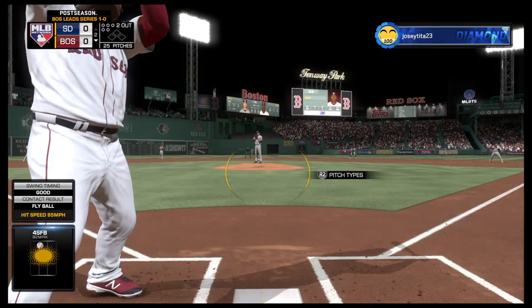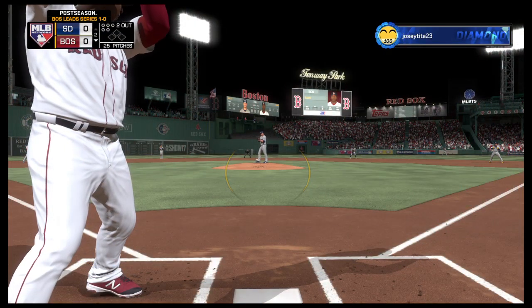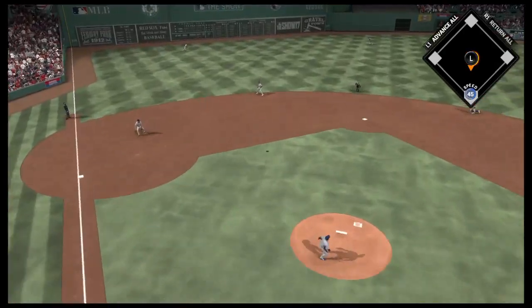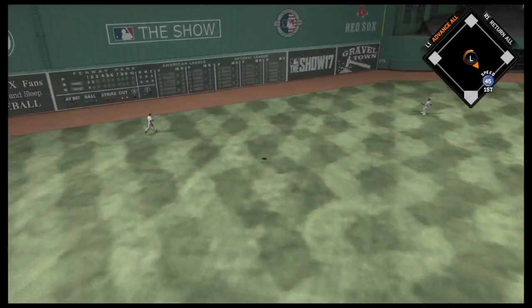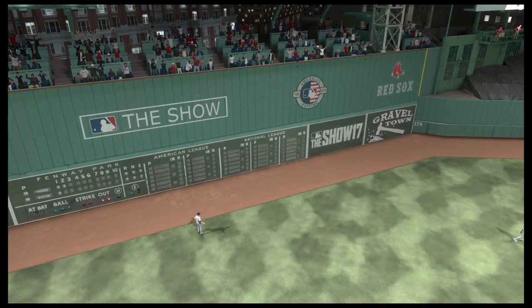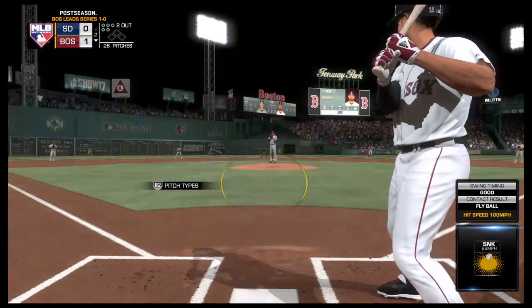Here's Miguel Sano. He'll try to make something happen with 2 gone in the bottom of the second. There's a swing and a high drive into left center field. Back goes Martinez, and it's gone into the monster seats.